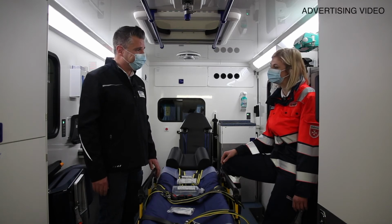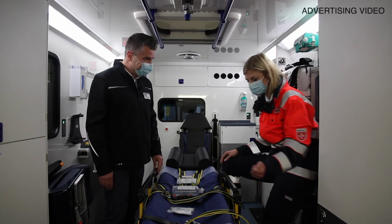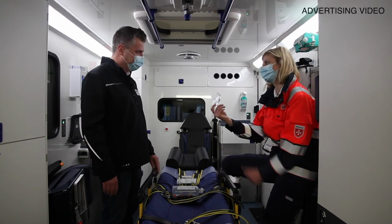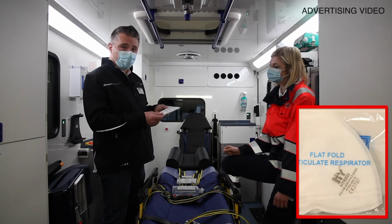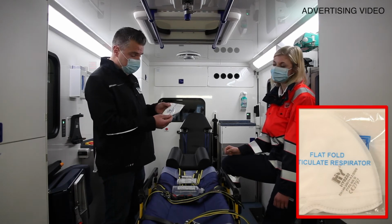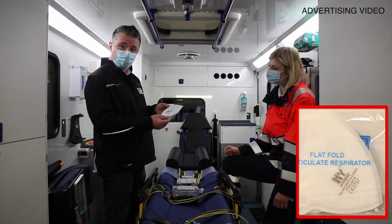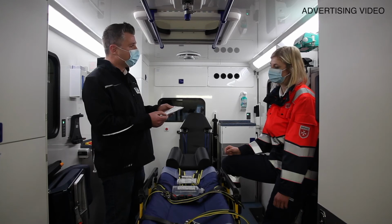Hello, Natasha. Hello. I see you have prepared something, so what do we have here? This is the FFP3 mask, currently our bread and butter. This is currently a very interesting topic. FFP2 and FFP3 masks are required to have coding and marking. Here, printed in high resolution with a cartridge-based system, still without a data matrix code, technologically but implementable.